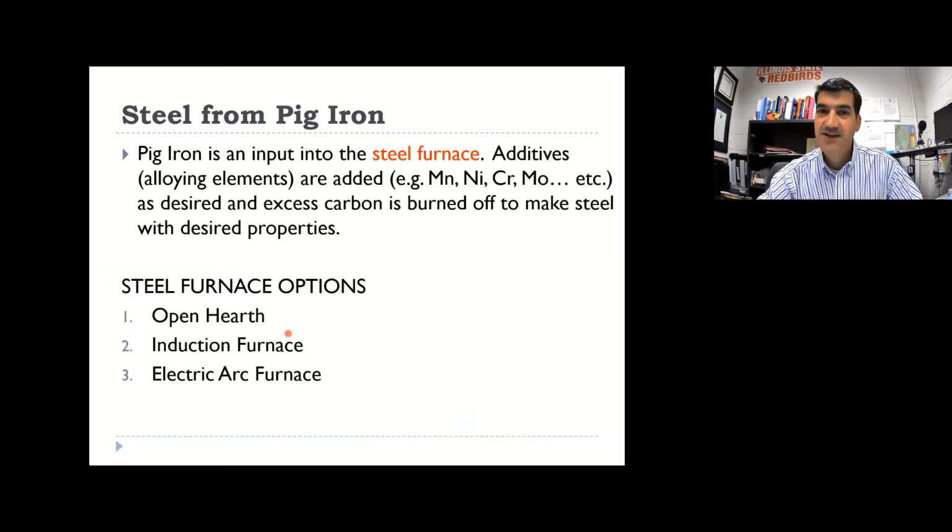Okay, then we take our pig iron, whether it's still molten or in these briquettes that you're adding as a solid to the steel furnace. Regardless, you've got your pig iron. That is one of the main inputs into the steel furnace. In the steel furnace, you are going to burn off or react off the excess carbon, and you're going to add your other desirable additives depending on what you want your final steel product to be. It's real common to have steel with manganese, nickel, chromium, molybdenum. Those are all really common additives for steel, and they each do something just a little bit different to the final properties of the steel.